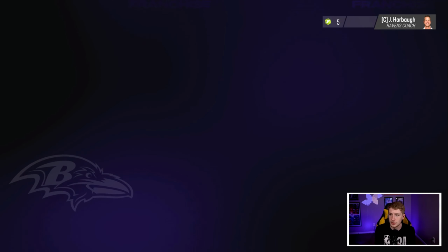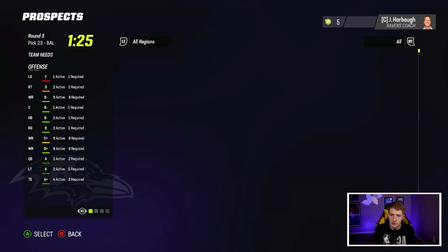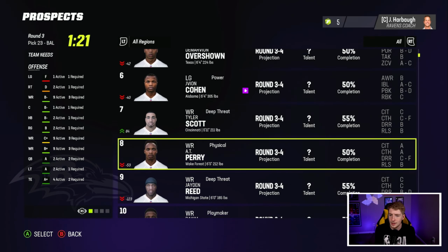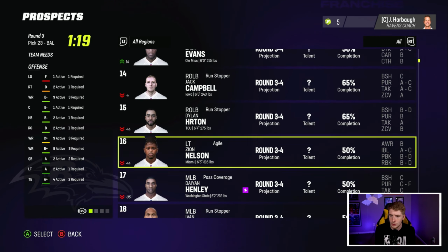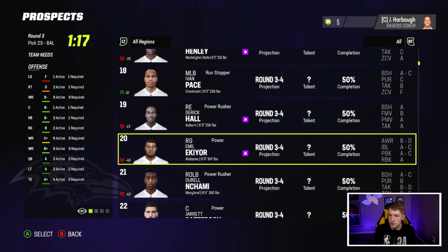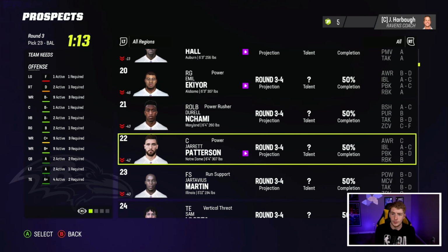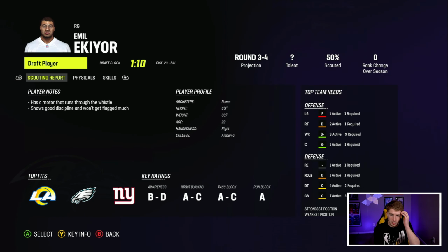And this is where we'll take our guard. It would have been great to take Torrance, but you also have corners available here as well. I could take Cohen. Do I have another guard that might be a little bit better? So we got Ekior out of Alabama, if I could say his name correctly. I'm going to go ahead and take him because we do need a right guard.